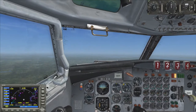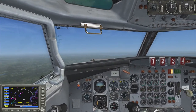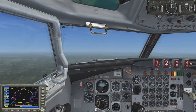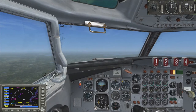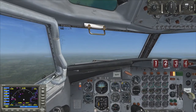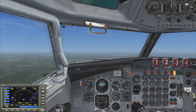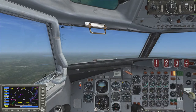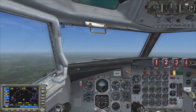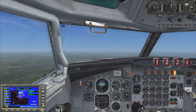Twenty-six miles out. Descend a little bit quicker, although we really don't need to. I'm not sure if it's just this plane or not, but I've noticed they bring you in really, really low with this plane. I'm going to select this approach.